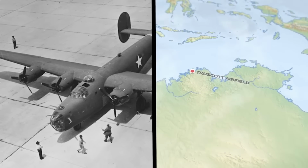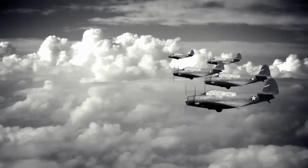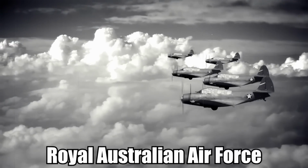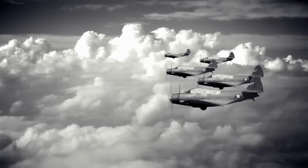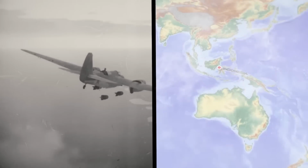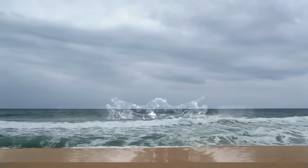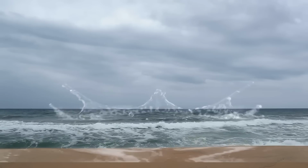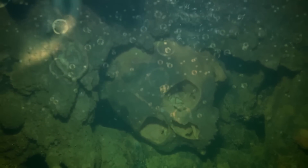12 airmen were on board the bomber when it crashed near the Truscott airfield. During the war, this was a top-secret base for the Royal Australian Air Force. This is where a lot of covert missions started. The B-24 Liberator took off for a bombing run to attack the Japanese in Indonesia, but it barely made it off the runway before it hit the water. Only 3 bodies were ever recovered from the wreckage.